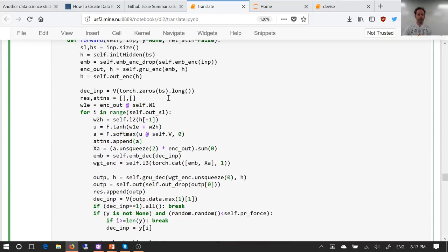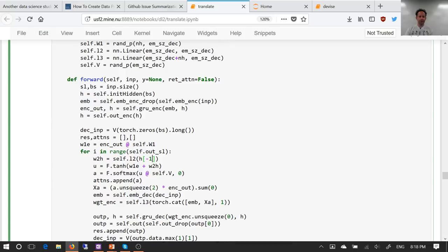So let's see how this works. We take the last layer's hidden state and stick it into a linear layer, then into a nonlinear activation, and then do a matrix multiply. If you think about it, linear layer, nonlinear activation, matrix multiply, that's a neural net with one hidden layer. Stick it into a softmax, and then we can use that to weight our encoder outputs. So now, rather than just taking the last encoder output, we've got the whole tensor of all of the encoder outputs, which I weight by this little neural net that I created. And that's basically it.